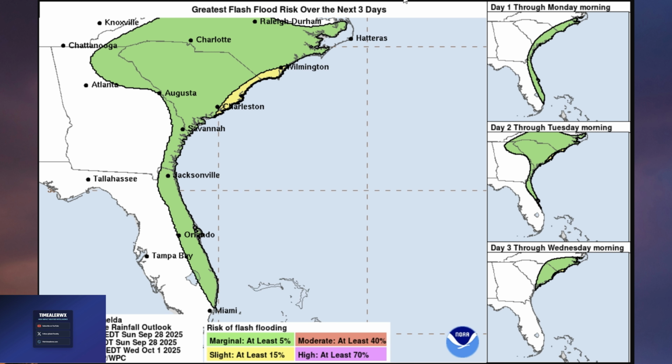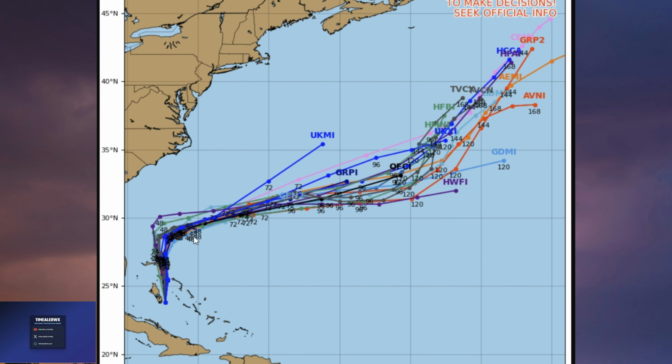So here is the latest track guidance as far as the different models, right? Pretty much every model that exists that is used by this website, Tropical Tidbits, is showing recurvature. So that's a pretty unanimous consensus. HWRF, I mean, all these. Okay. So that's good news for the southeast coast.